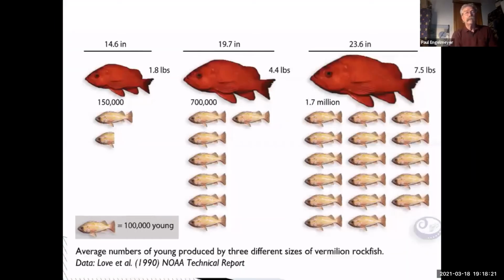And they found out, wow, they're very fecund, which means the female has lots of eggs. And so this one on your right, and this is just an average number of young produced by different sizes of vermilion rockfish, just one of the suite of rockfish out there. But she's capable of producing 1.7 million offspring. And then as you go down in size, you can see, oh, it's only 150,000. So you have these 2 pieces of the story. They live long and they're very fecund. And so if one has a management plan, you should make sure that you protect a subset of the population so they do achieve that maximum productivity, that 1.7 million offspring.